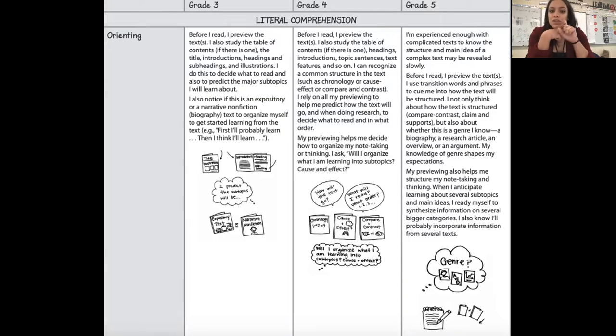Can I use text features to preview? Can I decide what to read in what order based on my previewing? And can I use that to organize my notes? Okay, so one way to do this with plenty of nonfiction text is to use those features to preview, right? That's the first step. So let me show you what I mean when I say, let's preview the text.